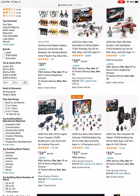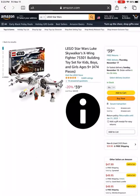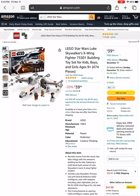So this one right here is the LEGO Star Wars Luke Skywalker's X-Wing set. It is set number 75301. I have quite a few of these in my LEGO investing collection, and I think it'll be a great investment for a couple of reasons. For one, it's a very iconic build. The X-Wing is one of the most famous spaceships in Star Wars. It's also got great minifigures. It's got 3 minifigures plus the R2-D2 figure.